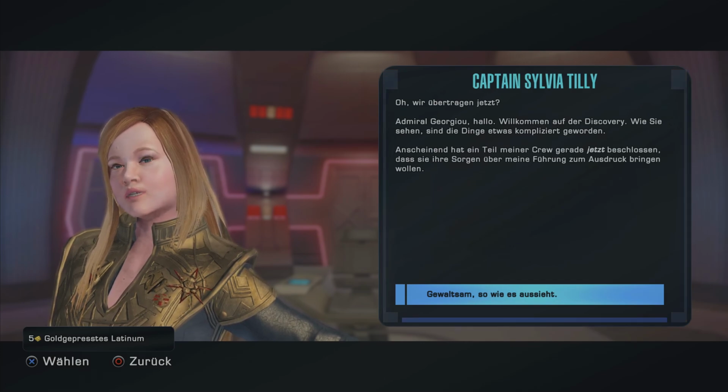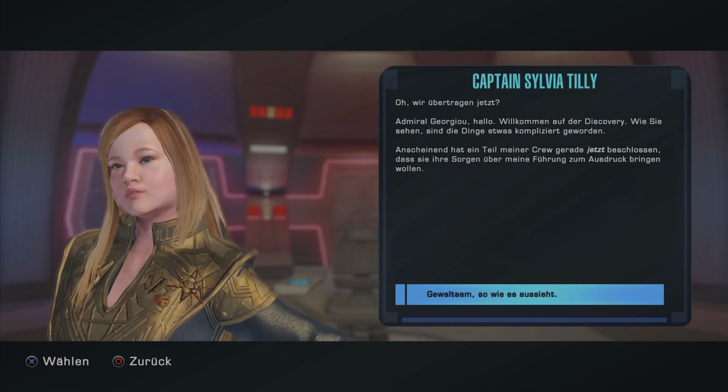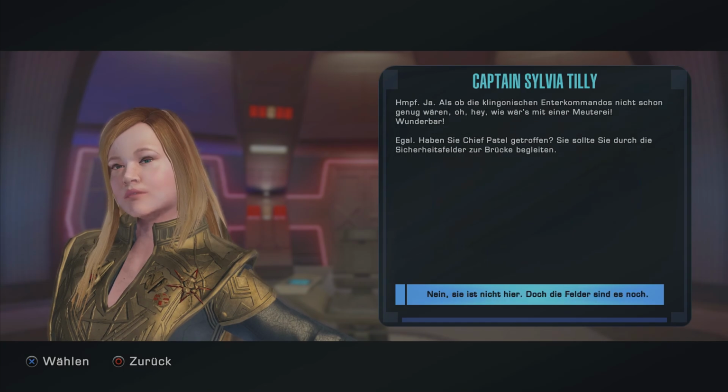As you can see, things have become a bit more complicated. It seems that some of my crew have decided that now is the perfect time to express their concerns with my command decisions. Yes. As if the Klingon boarding parties weren't enough to deal with. Oh, hey, let's have a mutiny too. Wonderful. Never mind that. Did Chief Patel make it to you? She was supposed to escort you through the security fields to the bridge.